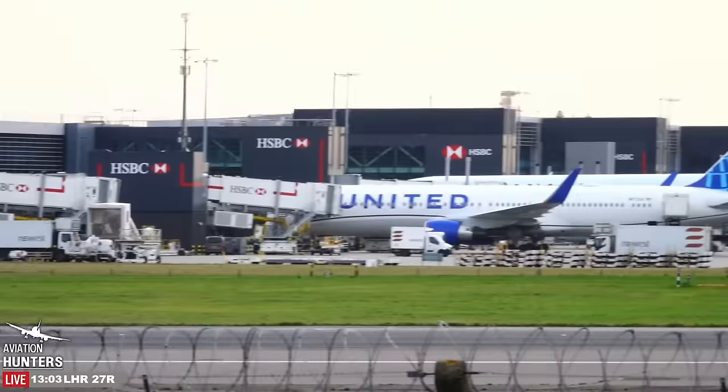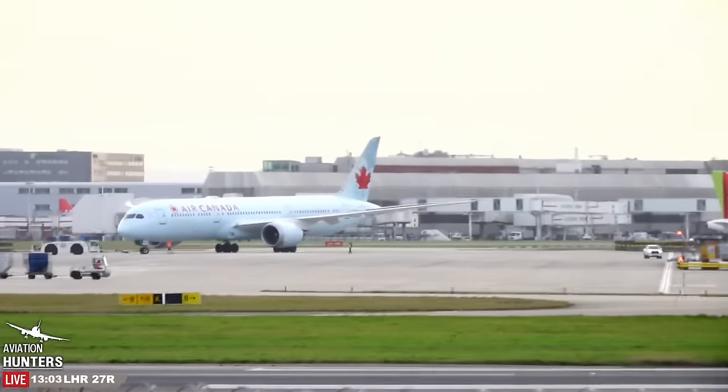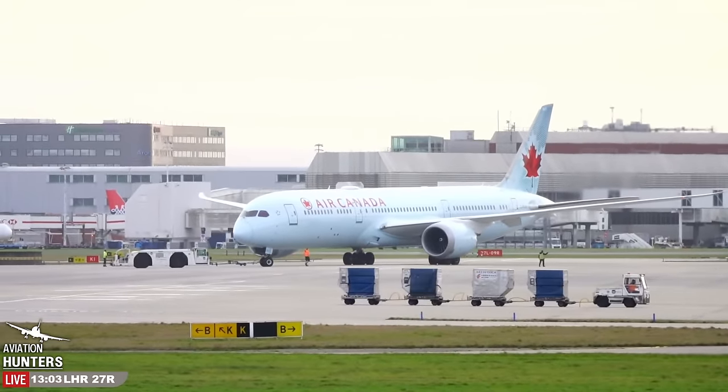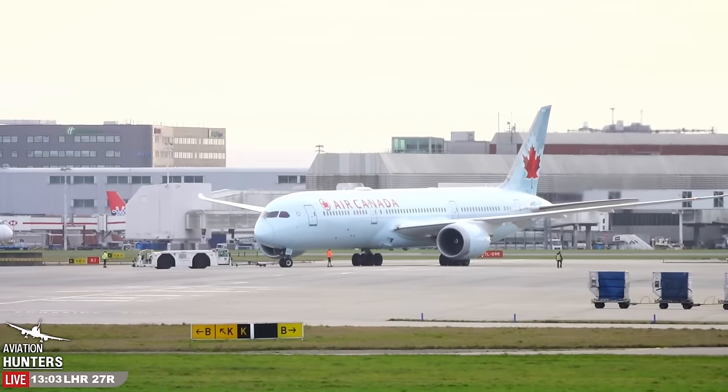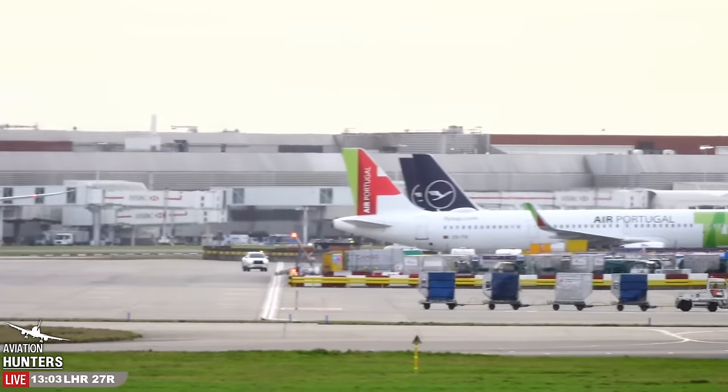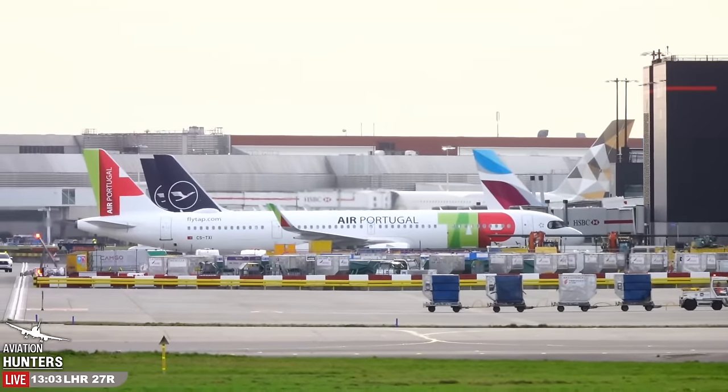Now you've got that aircraft, and we've also got this one pushing back now as well. That's the Air Canada toothpaste 787. The toothpaste livery, and we've also got the TAP Air Portugal A321neo that's picking up on the radar. That is this aircraft here, but that was actually an arrival from Lisbon.